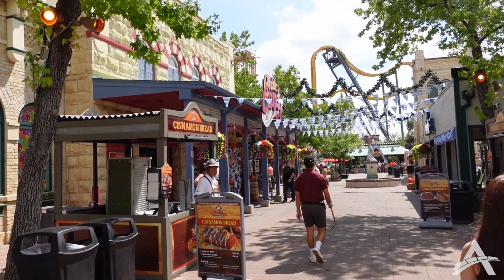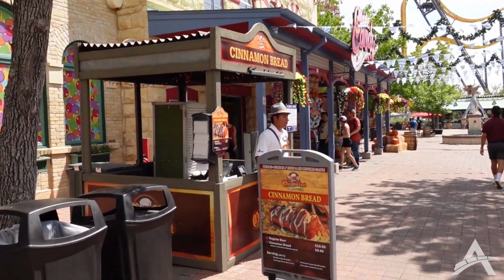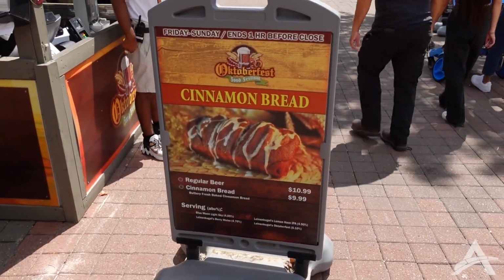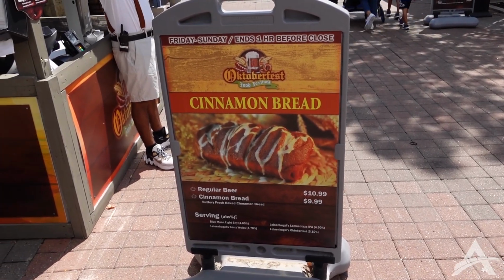Right here, just outside of Coaster Candy, you have your first booth, which is the cinnamon bread booth. And pretty straightforward what they serve here. Cinnamon bread, buttery, fresh baked cinnamon bread, $9.99, and then you can get a regular beer for $10.99.